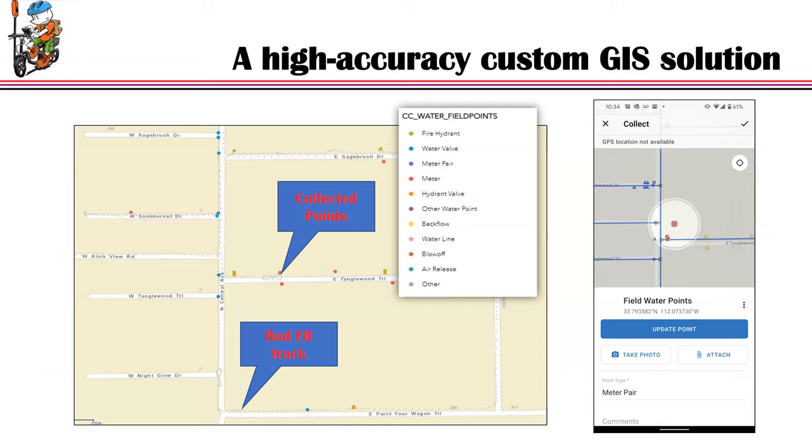You can see here a couple different things. On the lower label, you see the Bad Elf track log. Phil had a breadcrumb tracking mechanism turned on for the Flex. And so he is actually tracking everywhere that the Flex had gone or he had gone. And then he also obviously collected those individual points.